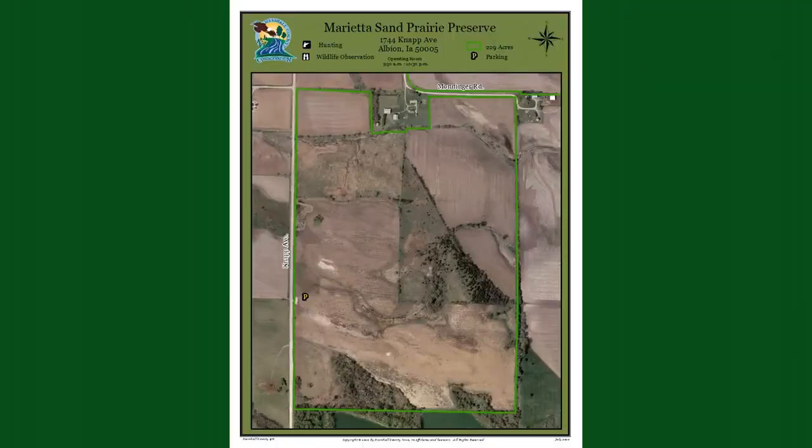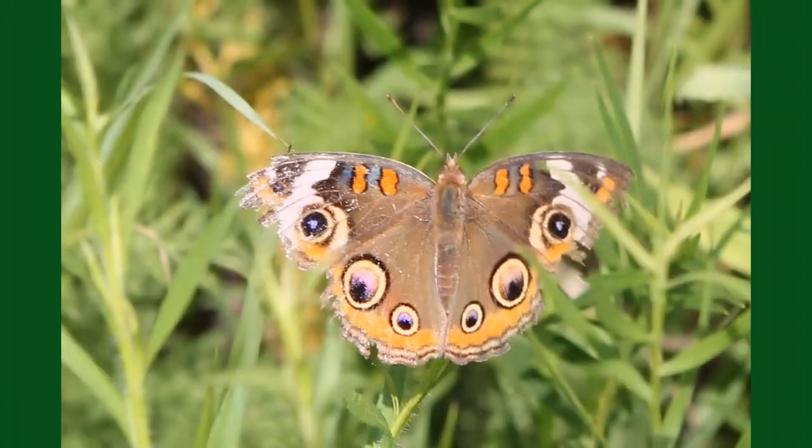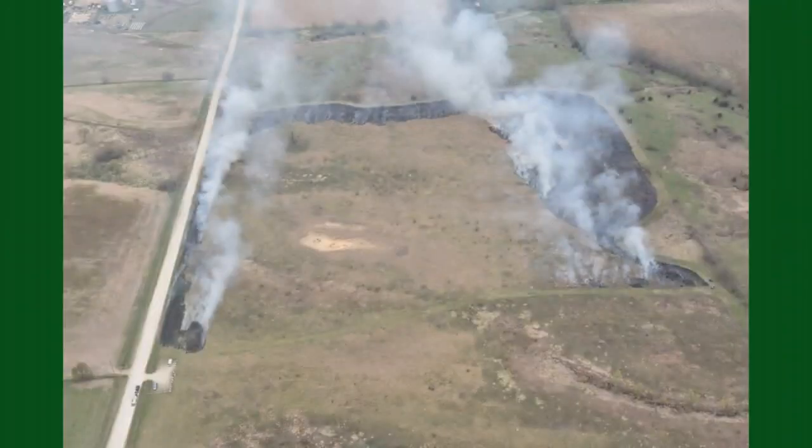Marietta Sand Prairie is 229 acres of prairie. It's a very unique area containing 56 acres of sand prairie remnant, one of the rarest prairie types, and comprises only a few hundred acres of Iowa's 35 million acres. There are also small fens, which are rare spring-fed wetlands with saturated soil. Activities include hunting, bird watching, wildlife, and flora observation, located 5 miles northwest of Albion.